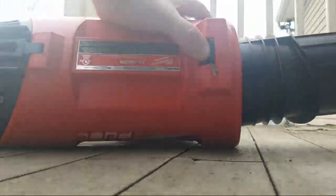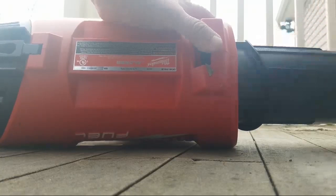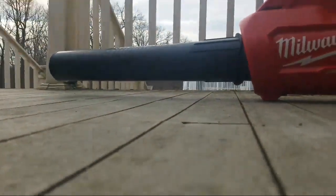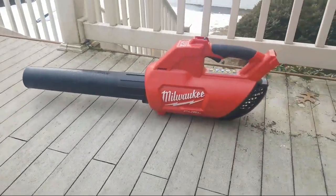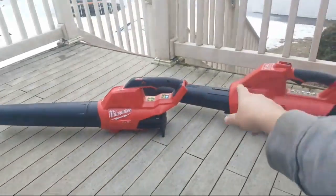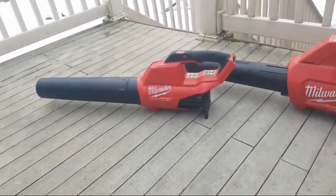But let's see what we got. Oh yeah, baby. All right, this one's a little loose. And this one's a little loose, but it worked. Doesn't that look weird? How weird is that? 99% of people would have never known that I could switch both of these tubes. You know what I'm saying?